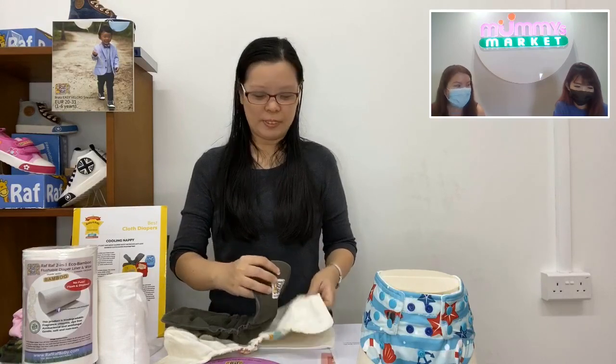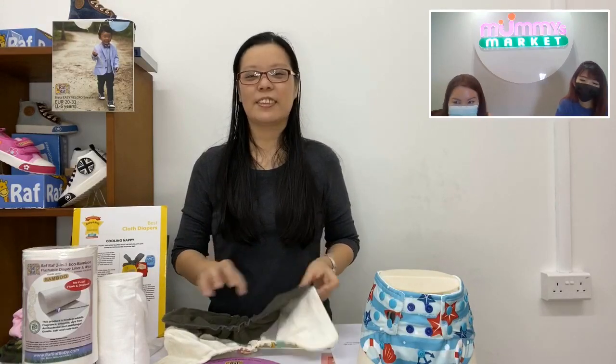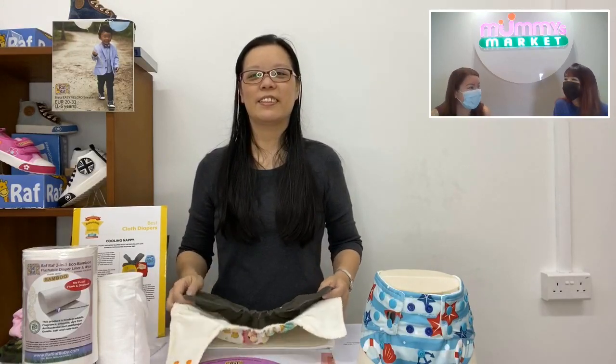One key thing for parents to note is that whenever we see these bamboo cloth diapers from Raf Raf at the baby fair, they're always sold out by the second day. Sometimes we will do live and all. Must go early. If you go on the second day, like midday, I think it's sold out already. Chances are we have no Raf Raf cloth diapers to feature on our media tour because it's so popular.